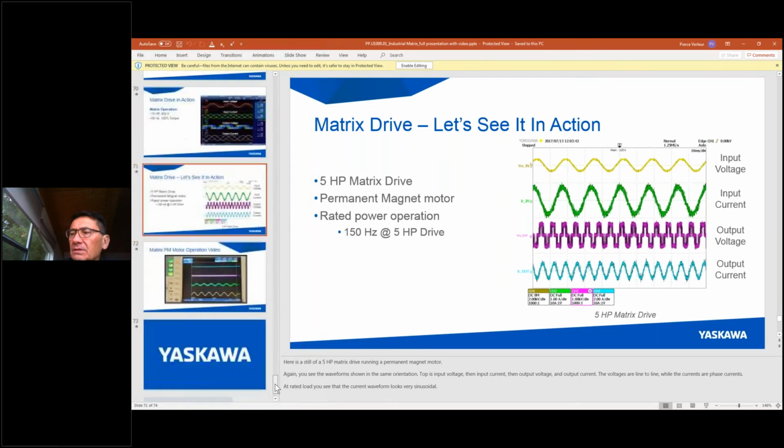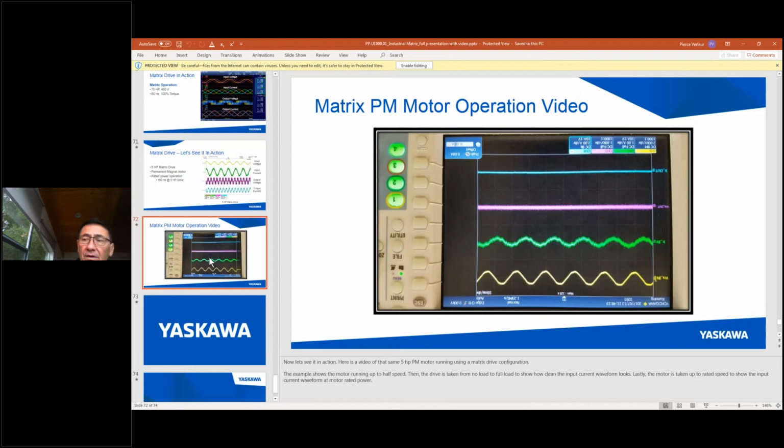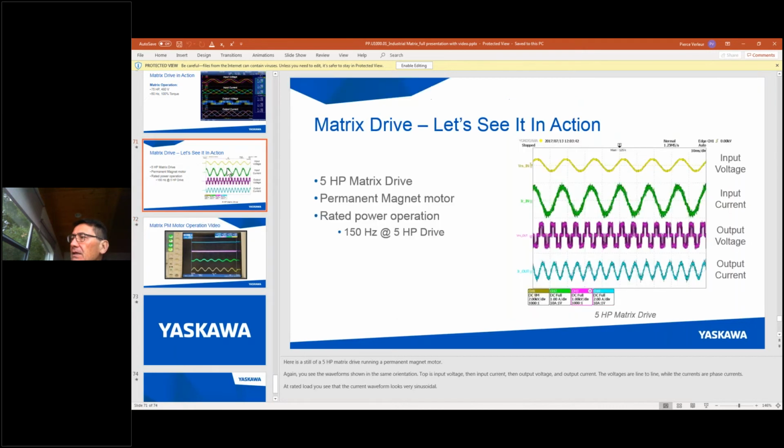So let's take the sine wave shape first. This is the output of a matrix drive to the submersible pump motor. This is the actual oscilloscope picture of that. This is actually a video, and I'm not going to play it right now, but it is proof positive. This is the waveform going to the motor in terms of output current. This is the waveform going to the motor in terms of output voltage. And here are your input voltage and input current.